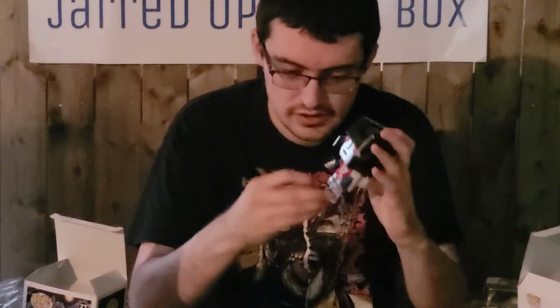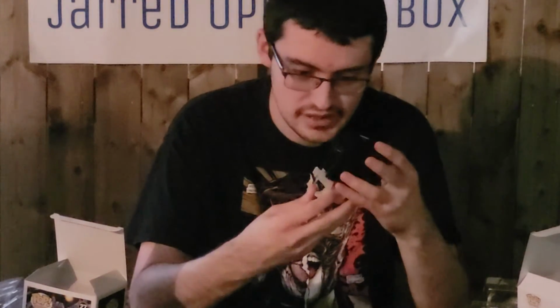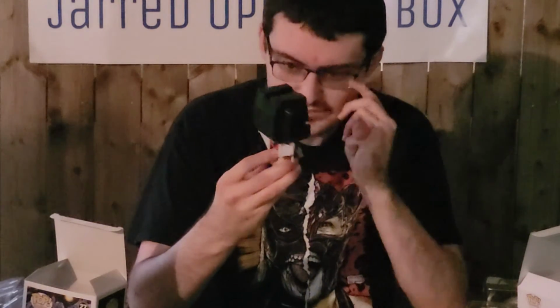And the bottom of his feet have these little arrows on them. I don't know why, but they do. I think that's a neat little detail for Funko to include there. The front looks great as well. I like the red and the blue. This is actually everything that I would want from a Starscream pop from Generation 1. I think that this actually is a really, really cool pop.